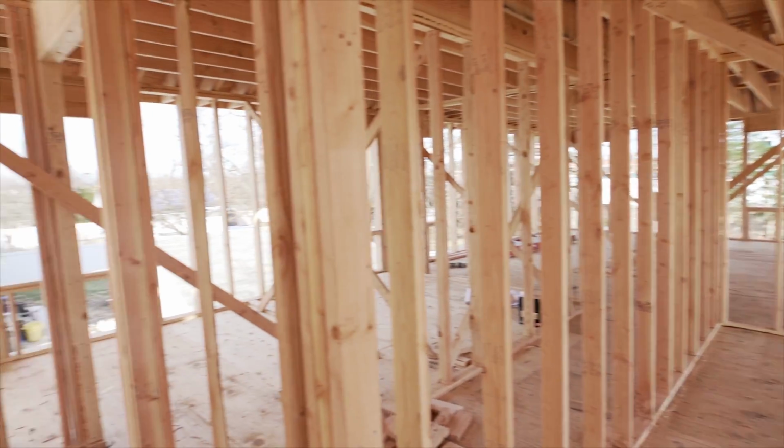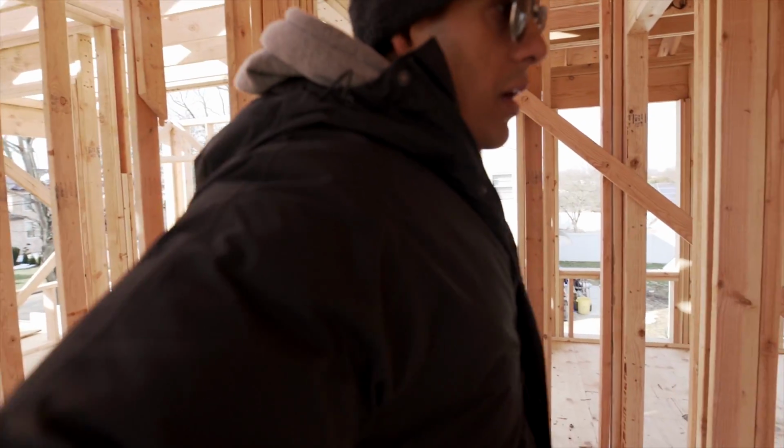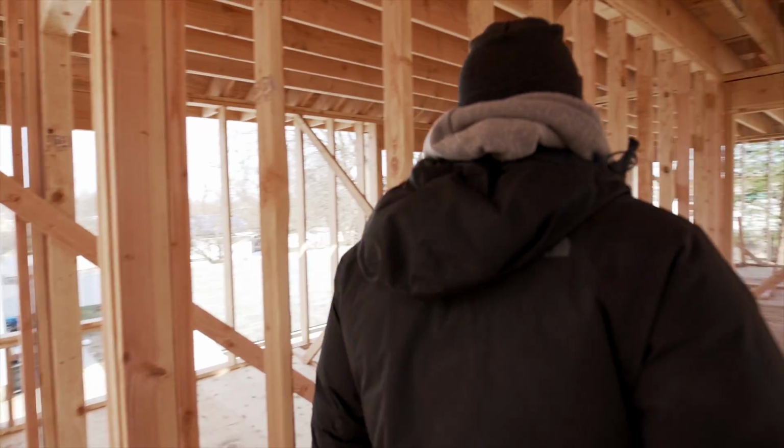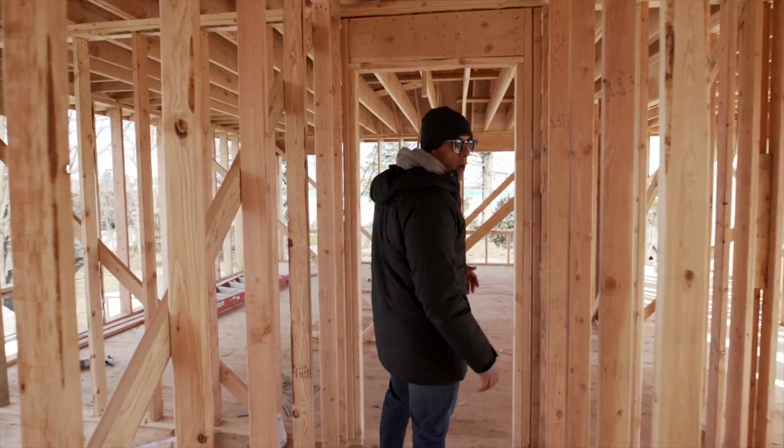And it's going to be huge. They're going to have a tub, double vanity, toilet. This is going to be our hallway going all the way through to the master suite. We've got 3 nice sized bedrooms and the master suite in the back, making the total number of bedrooms 5.